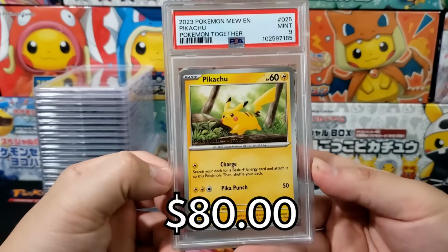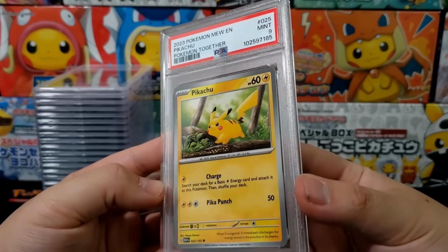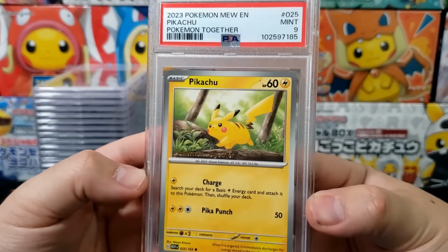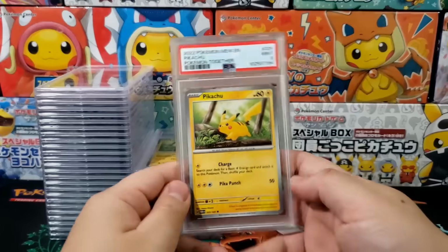Next one up. Oh, we got ourselves the Pikachu Pokemon Together. I gave away a bunch of these during the holiday giveaway. Kept a few to get graded, and it's a super nice stamped card, but unfortunately, PSA 9. It is what it is. Can't complain about 9s and 10s. Those are all great cards at the end of the day.